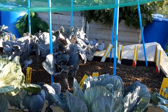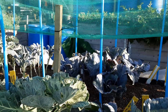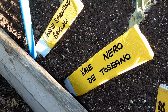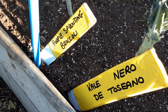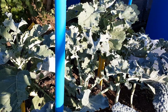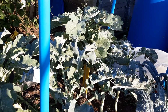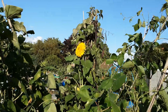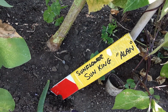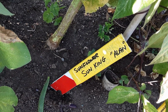I've took the cover off those brassicas. I think I trapped 3 butterflies inside, so they just completely decimated everything with all the flies and everything else that got in there. But I've managed to save the kale and a purple sprouting, so hopefully we'll get a crop February and March off that if it survives the whitefly and aphids. The second, what I thought was a teddy bear sunflower, is Sun King that I had from Alan, but very similar to the teddy bear, I think.